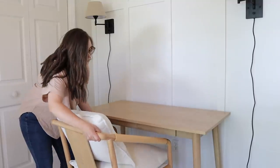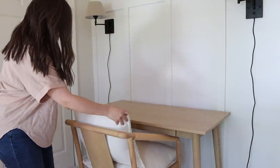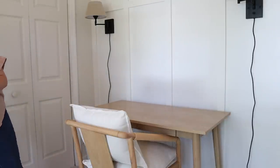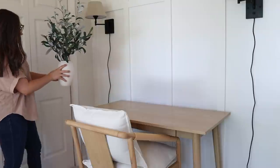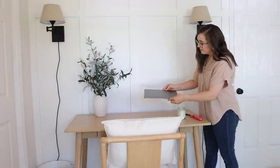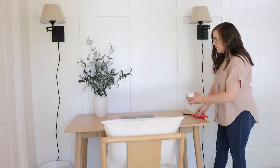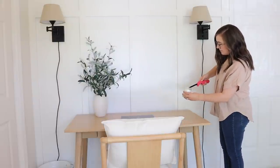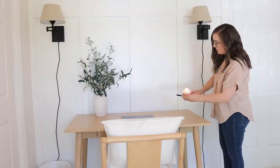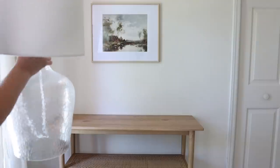And then over here in my little desk area, this desk I found for $50 on Facebook Marketplace, and I got the chair from Target and the cute little sconce lights from Amazon. I wanted to keep things super clean and simple here. I don't like clutter. If you've been here for a while, you know that. So I really just want a spot for my computer, a little plant, and a candle here so that I am not cluttered in my mind from all the things surrounding me, and I can just sit here and focus and get my work done.